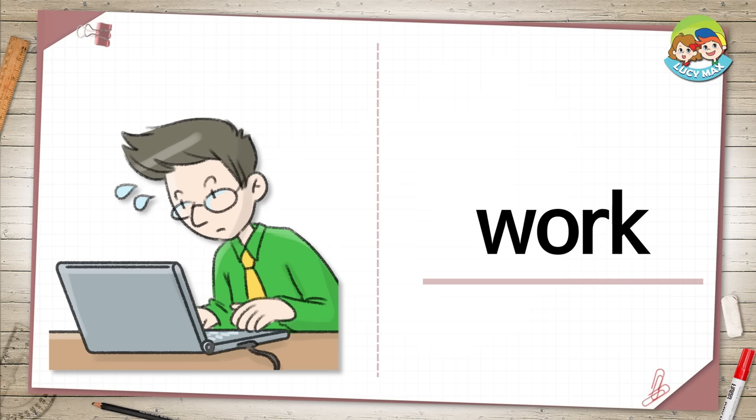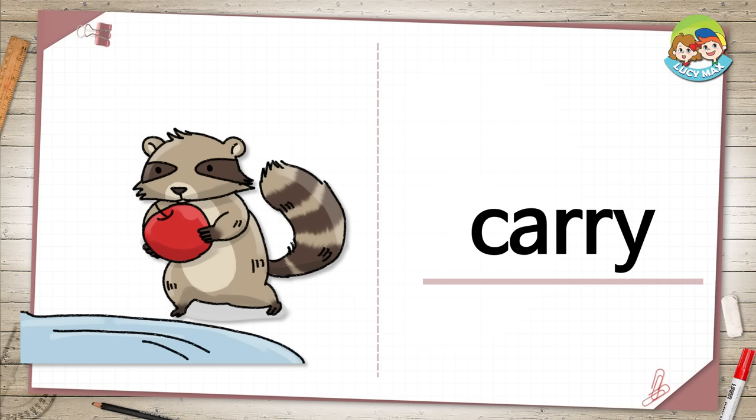Carry. In the picture, you see a raccoon carrying an apple. You can carry things in your hand or arms. What do you carry in your backpack?